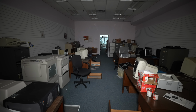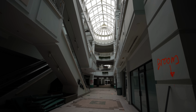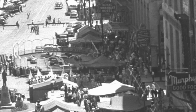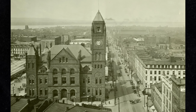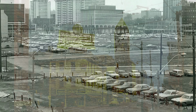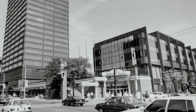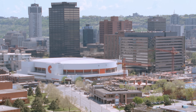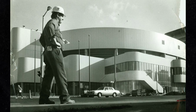The history behind this mall actually dates back decades before shovels even went into the ground. Back in the 1960s, the city of Hamilton wanted to rejuvenate the downtown core. They selected a massive block of more than 43 acres, which included the former city hall, all of which would be demolished to make way for this new development. Built upon this land would be Jackson Square, a single-story indoor mall which would be the first phase of a much larger development that spanned this whole area and included office towers, a hotel, and a stadium.